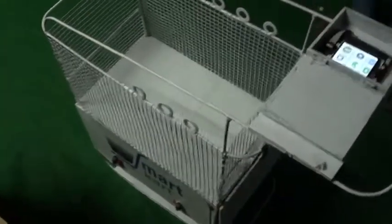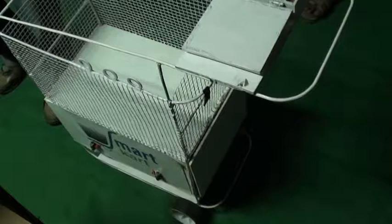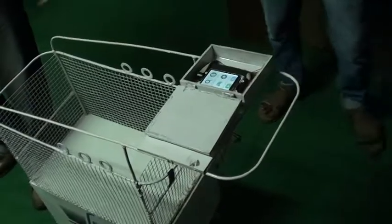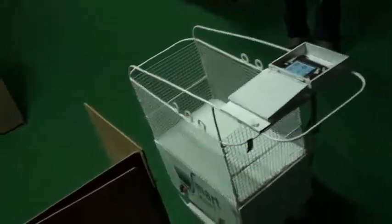Sir Ashish, can you please come in? See, sir, sensors are there beneath this carpet, so it's not even visible. It's very cheap. And now you can see he has come in front and the cart has stopped. Now please move. So it again starts.